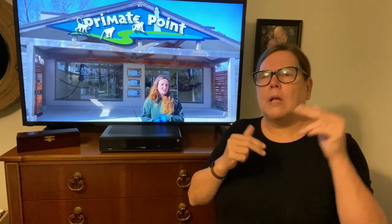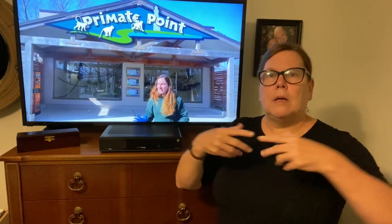This building is just over 2 years old, so it's one of our newest buildings, and it has these three species of primates. So we're really excited about it, and it also has a really special sign.